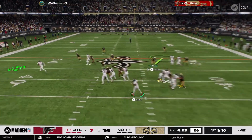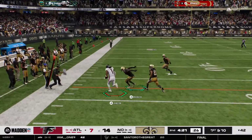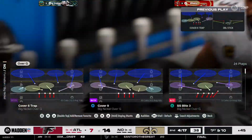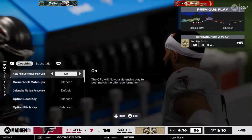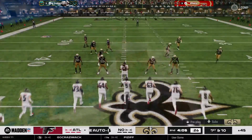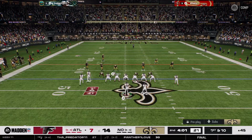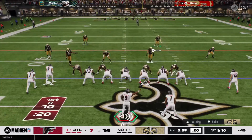From the gun, here is Penix. And he'll be marked down at the 25-yard line. First time these two have connected this afternoon, and it'll wind up being a first down. First and 10 at the 45-yard line.